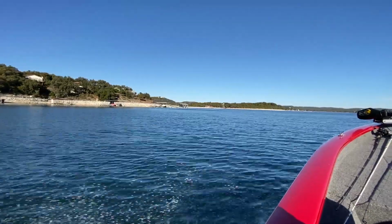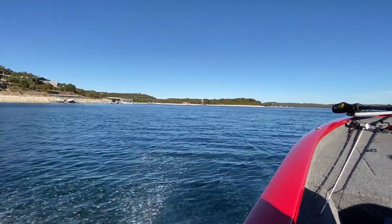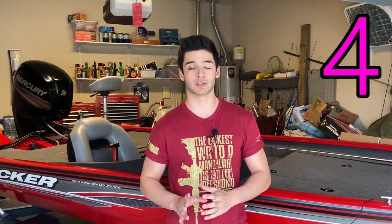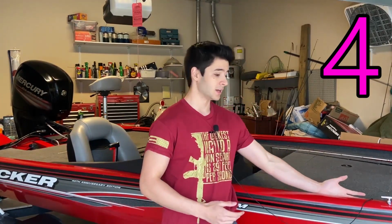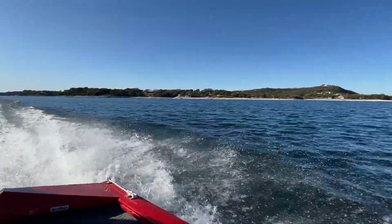So another thing I want to mention before I go ahead and move on to number 3, a nice feature that only comes on the Bass Tracker boats. We don't really use it a lot, but if you guys are looking to catfish or something like that, you probably will get a good amount of use out of it, is the little VersaTrack system that comes on the edge of the boat. You can put a little holder in the side of it and leave rods, or you can put like bait holders and stuff like that.